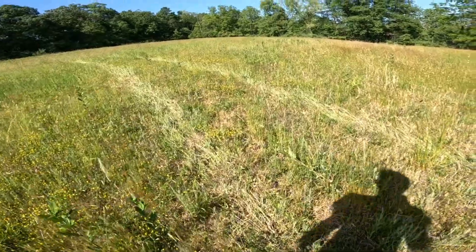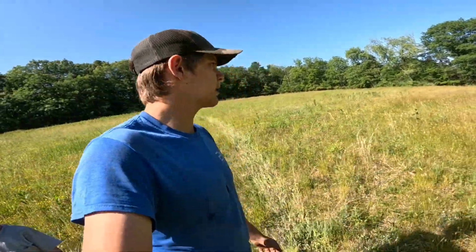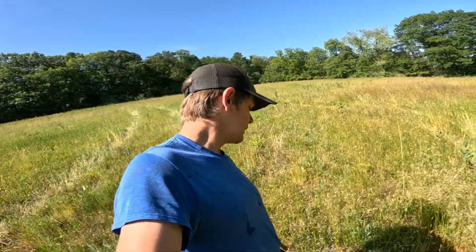But yeah, we'll see. It's probably the poorest field I've ever seen. But oh well, you got to start somewhere. You can't start with the high yielding places.